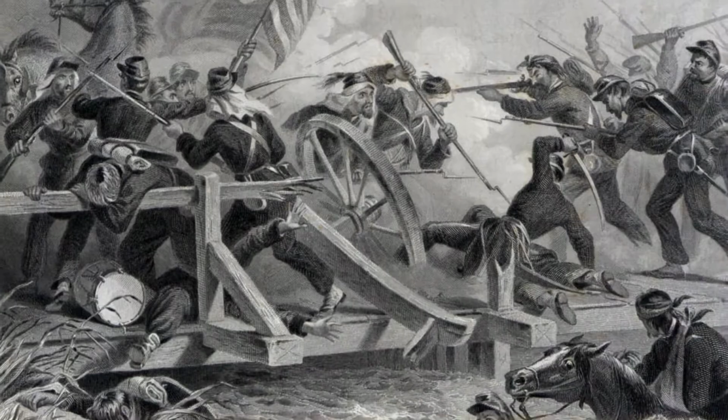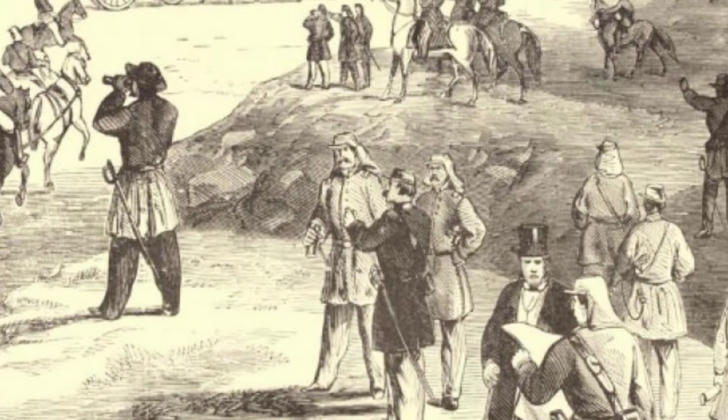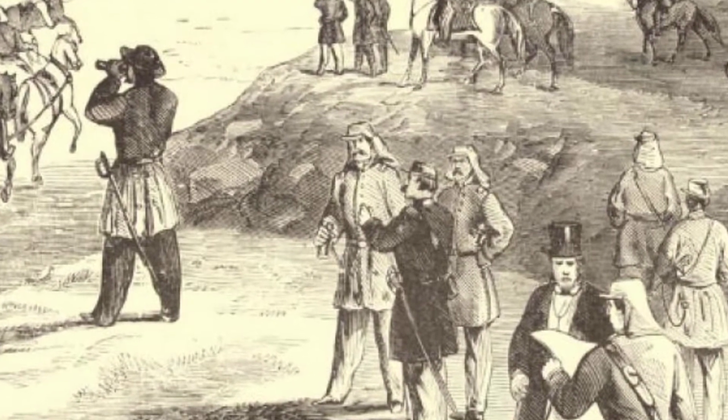Now, hopefully you're also catching on that there will be another battle at this same site, since I'm saying first because there will be a second later on. But back to the battle. Interestingly, at this battle, spectators from Washington, D.C. had ridden out with picnics in their carriages to watch the battle, as if they were watching a football game. They thought this was going to be the big battle that was going to decide it all, so they really wanted to be there to see it.